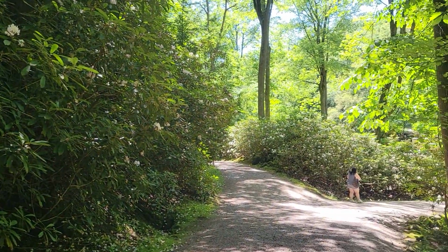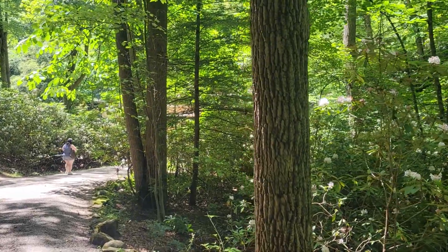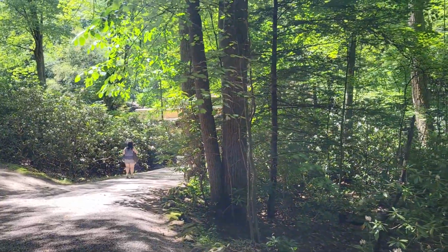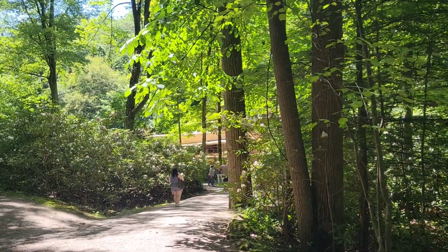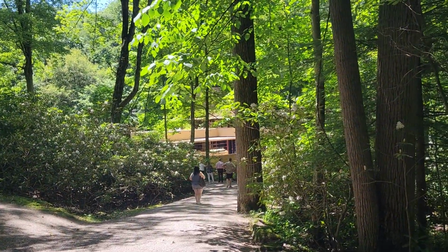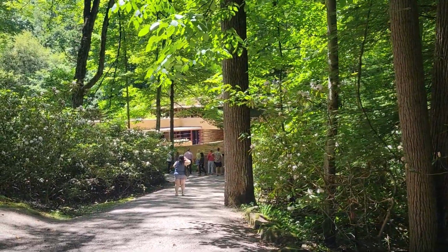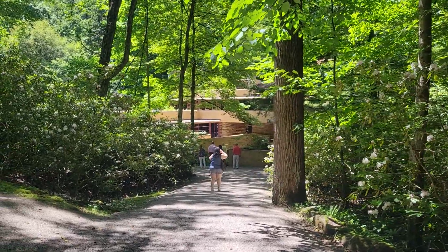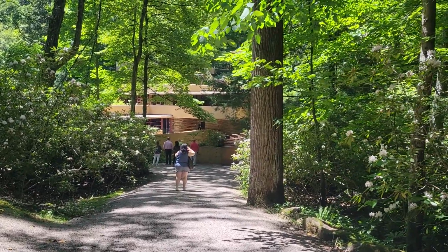Down the hill here, and you start to get a little bit of a view of the house, and you come down here, and there it is. It's really remarkable. The house was pretty expensive for its time. Just overheard a tour guide saying that at the time this was built, it was much more than a house in Pittsburgh. In Pittsburgh, you could have built a house for $4,000 that was a brick house with multiple bedrooms and everything else.